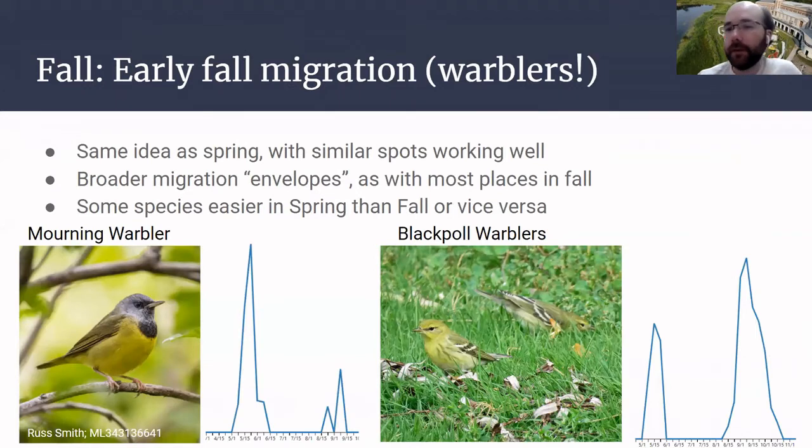Now, fall migration as a whole is pretty similar to spring. Warblers can turn up more or less anywhere. Each one has its preferred habitats. Walking the lagoons in the sanctuary, you can never go wrong. Same with south of Ogden, like the Lily Pond. And the general performance of these warblers is similar between fall and spring, except you have some species like mourning warblers that are much easier to find in spring than fall. Some of those might be due to, I think the mourning warbler one is genuine, some of those might just be due to detection frequency.